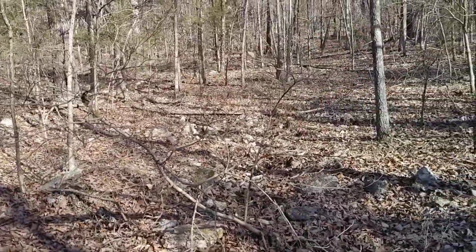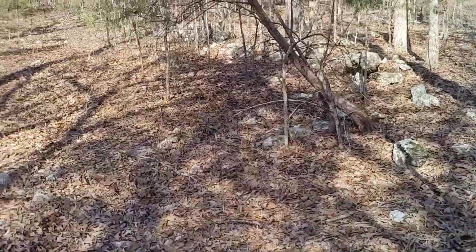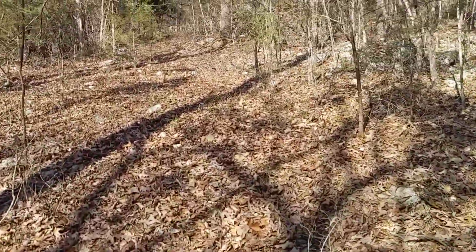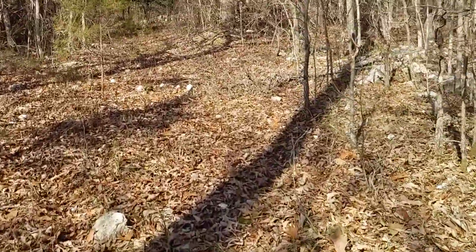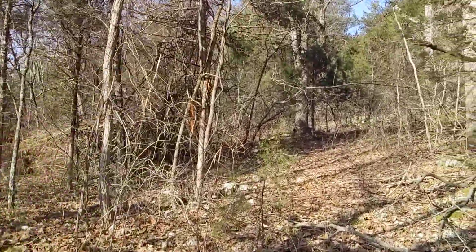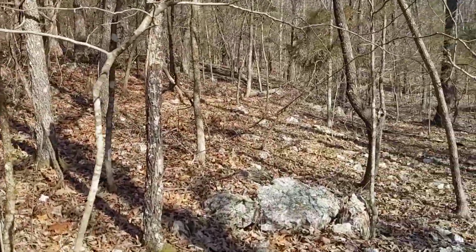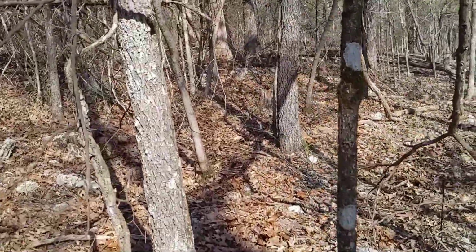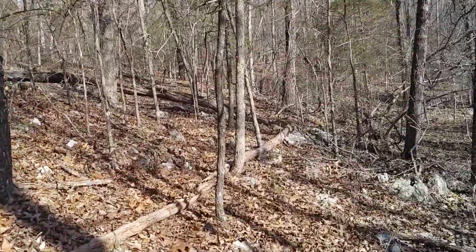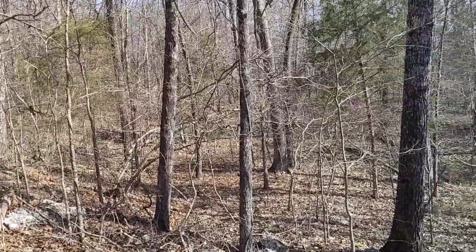There's another low spot. Probably not too much water moving through here when it rains, but probably a little bit. There's another orange flagging. Now I'm heading back uphill. More orange flagging. And it gets kind of thick right through here, so I'm going to cut off to the right a little bit. That time of the year, I don't know if you can see that or not, but the red buds are blooming. There's a couple of them right there.